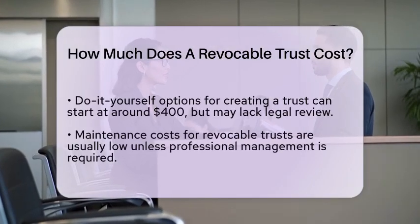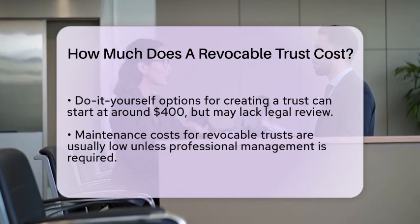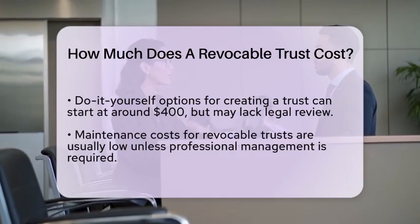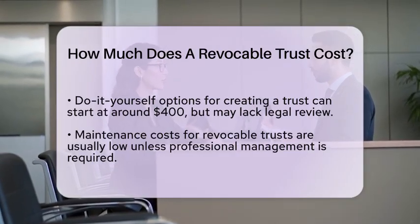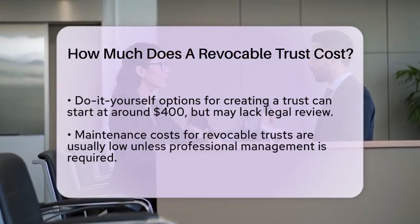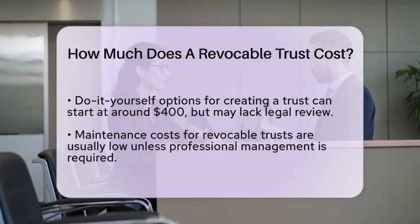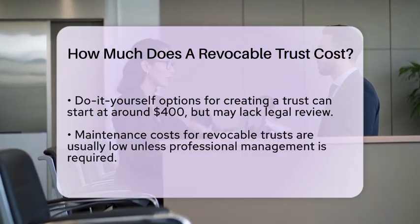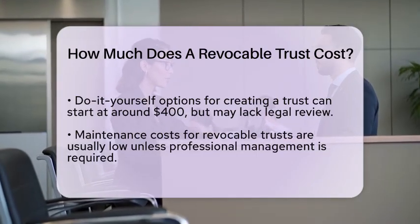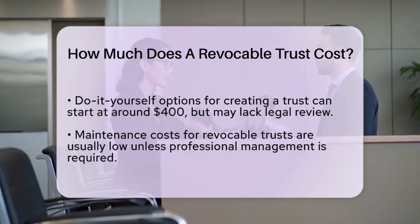If you prefer to handle things on your own, there are do-it-yourself options available. These can start as low as $400, but keep in mind that this may not include legal review or compliance assurance. It's also essential to consider maintenance costs. Generally, revocable trusts do not incur significant ongoing expenses unless you hire professionals for management or updates. If you need to make changes, like adding new assets or updating beneficiaries, additional legal fees may apply.